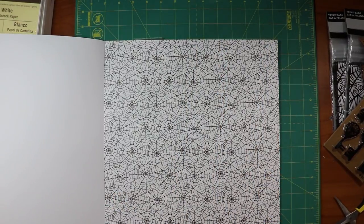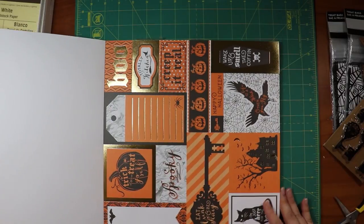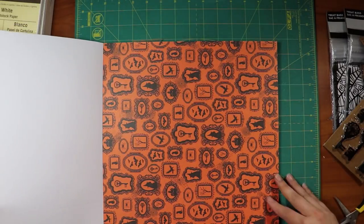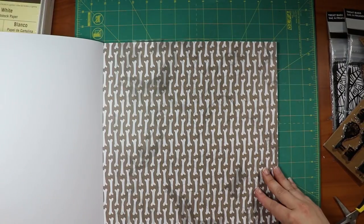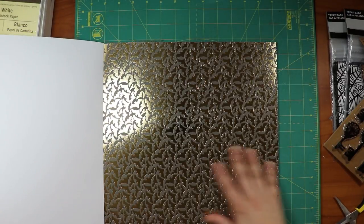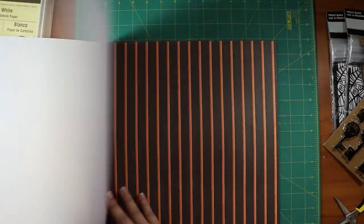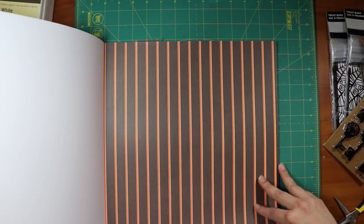And then spider webs. And then this one is the journaling cards, and so cute. Love, love. And this one. And the bones again. So it's pretty much repetitive on both of these. Then there are the bats and the gold foiling, and it probably is going dark again. And then there's black with orange and peach stripes.